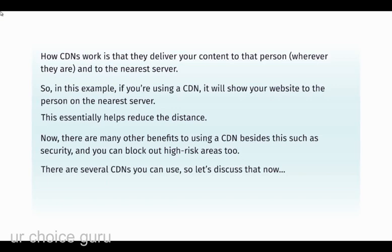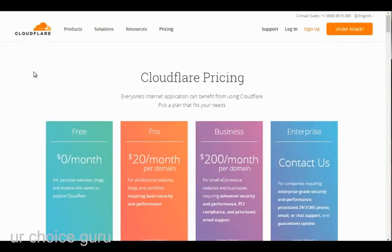Now, there are several CDNs that you can use. You, of course, only need to have one. So let's discuss that right now. There are two main content delivery networks that we highly, highly recommend. There are many other ones, but you really have to think about it. You want to make sure that the company that you go with is big enough so that you have so many different servers around the world that you can use. These two are very user-friendly, and that is why we are recommending them.